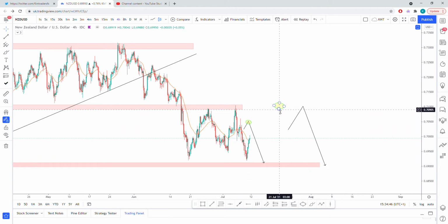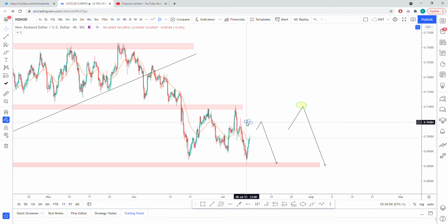So what we could be looking out for is essentially price. Oops, let me just extend this. So essentially price to push up just a little bit higher, potentially into 0.705. We could then start to watch for some sort of reactions and watch this kind of exhaust, because the overall momentum is towards the downside.